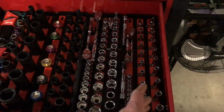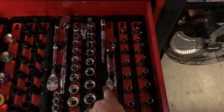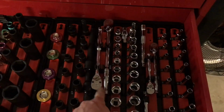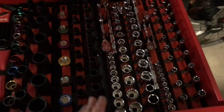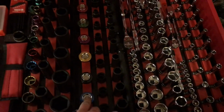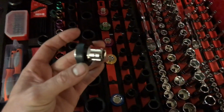1/4 inch drive, shallow and deep. You got your Snap-on 1/4 inch drive ratchet, your Carlisle 1/4 inch ratchet, Snap-on 3/8 drive ratchet, Carlisle 3/8 drive ratchet, and all Silver Eagle 3/8 drive impact sockets, and then 3/8 drive impact sockets from Matco. And then this is the Gearwrench oil plug drain socket set I put on a rail.